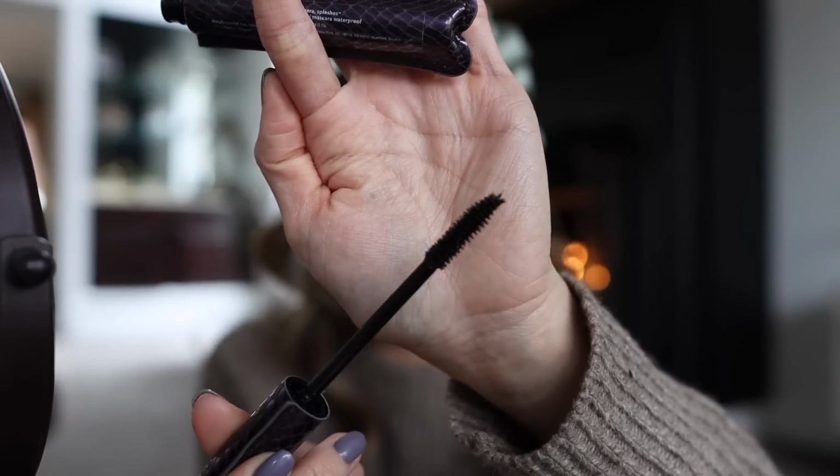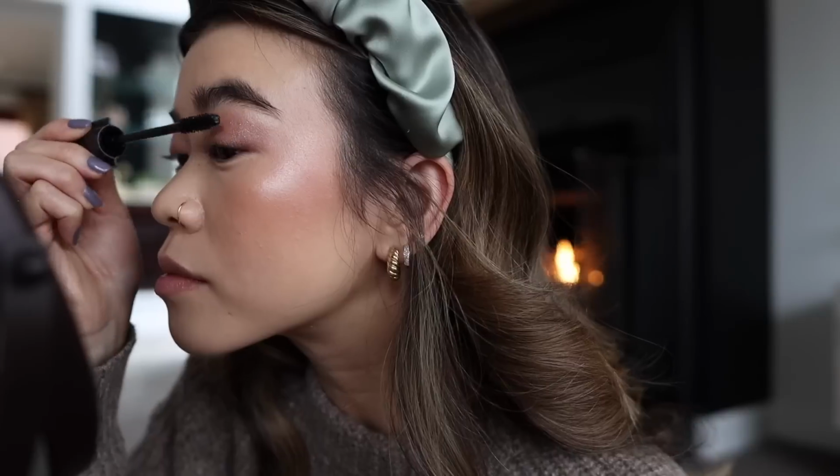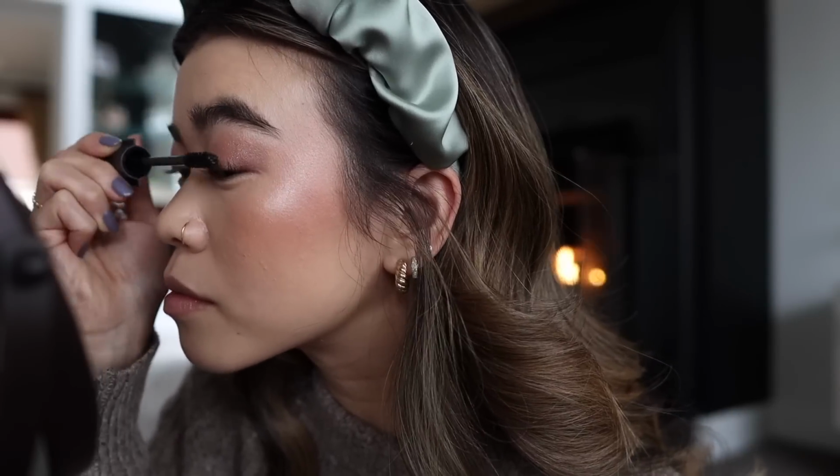And again, this one is in waterproof, and I just find that these two mascaras add great volume and they also hold the curl to my lashes. So I'm gonna use the Lights Camera Splashes and do 2 coats of this on my curled lashes. So this is the mascara, and you can really see the difference here. Putting on mascara, it's huge for me.